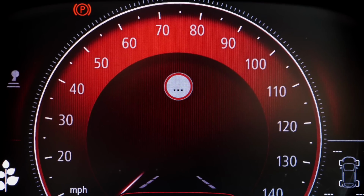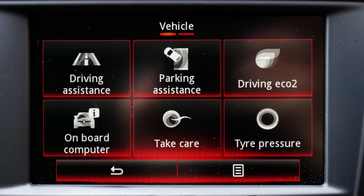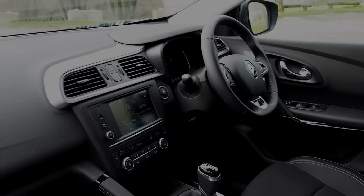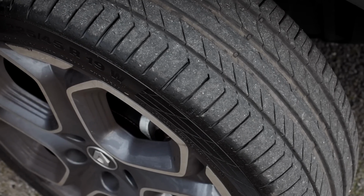The current status of your tyre pressures are displayed in the dashboard display in front of you and are accessed via the onboard computer. And when they require attention, a warning light will appear on the dashboard. When this happens, it's a good idea to check over the actual tyre, looking for any signs of damage such as embedded nails or cuts in case of puncture.